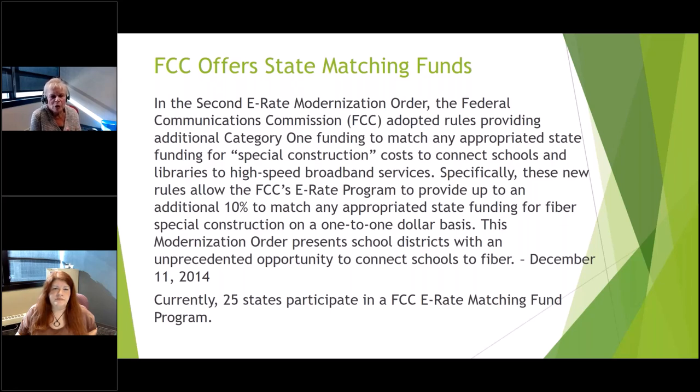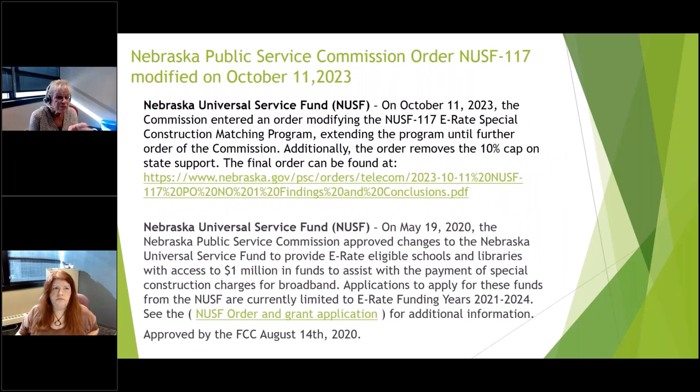This is the historical perspective of where the matching funds came from. The FCC offered it in what they called the second E-rate modernization order, and that was in 2014. Since 2014, 25 states have adopted this matching fund. We're one of the latter ones; I think we were number 24. So it's being used across the US by states to facilitate bringing fiber to schools and libraries. This is for you to read through.